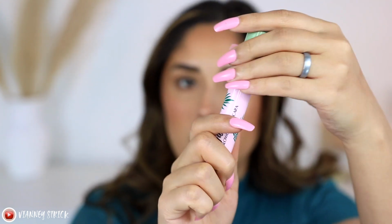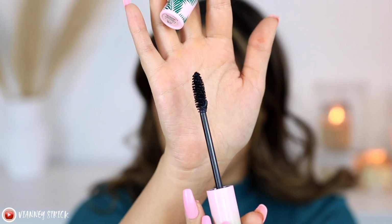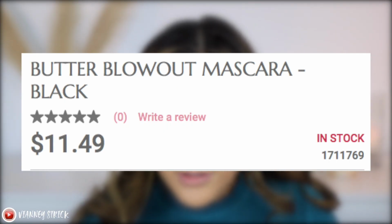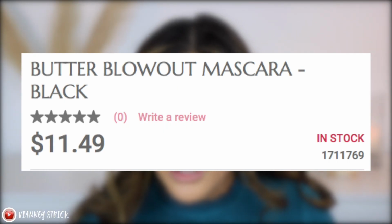It's $11.49 and it is described as an ultra luxurious full volume and length mascara infused with keratin and their proprietary butter complex to deliver a dramatic result. Incredibly creamy and buildable formula paired with a round bristle brush that captures the coats of each lash from root to tip. Like every video, disclaimer, I do use an eyelash serum.